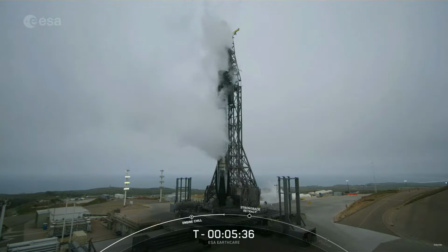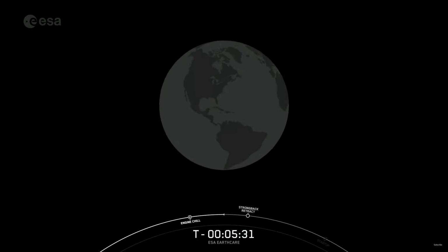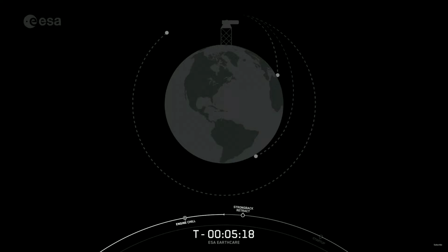Taking a look back now here at the pad, we're T minus 5 minutes, 33 seconds and counting. Seeing a graphic here of orbital dynamics at work. We're about 45 seconds away from the strong back retract sequence beginning at the pad.